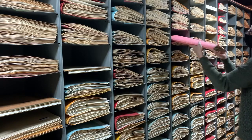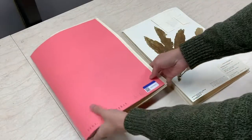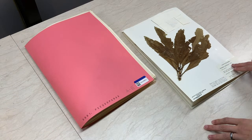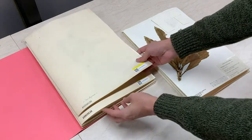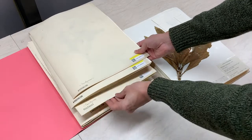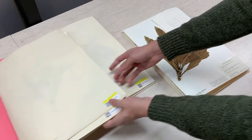Once located, we'll bring that folder out so that the specimen can be added to it. After we've verified that the name is indeed correct and should be going in this folder, we can add it to the rest of the specimens that match that taxonomy. Sometimes getting to the right folder can be like trying to find a needle in a haystack, but luckily we've got it here.